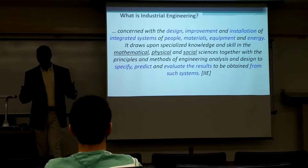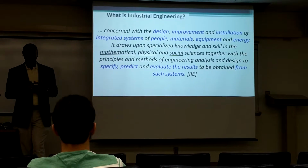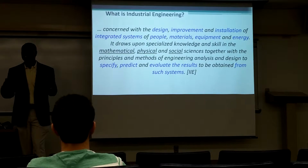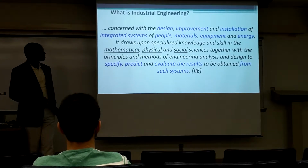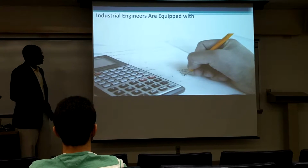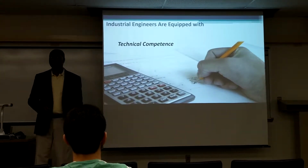What we've learned from nature and all the laws and how things work, we've integrated together to make sure that something, a manufacturing facility or a larger system, is actually operating with efficiency. So the industrial engineer is actually equipped with technical competence. This is why you're all going to school right now.